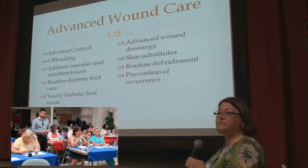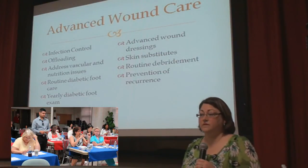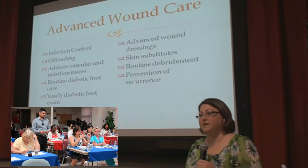How long does the episode usually last? Oh, it can last 3 to 6 months or more. This patient needs to be prepared to be completely non-weight-bearing for a long time. Very frustrating. It's very depressing.